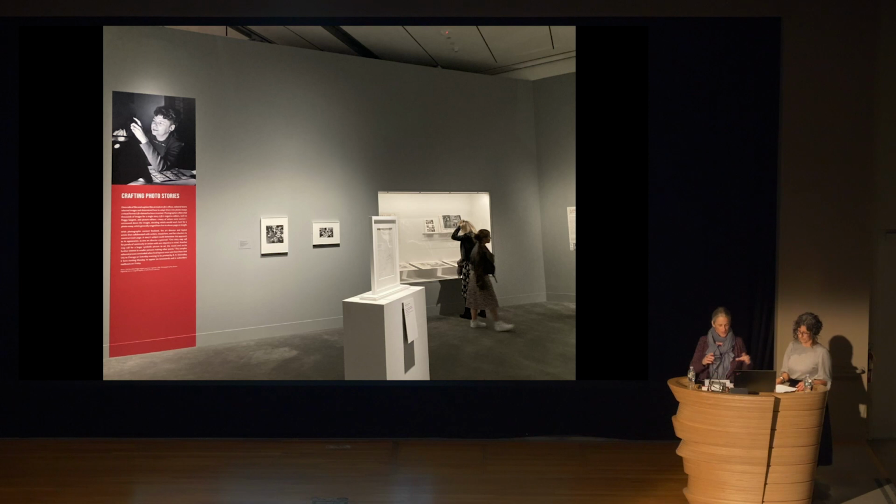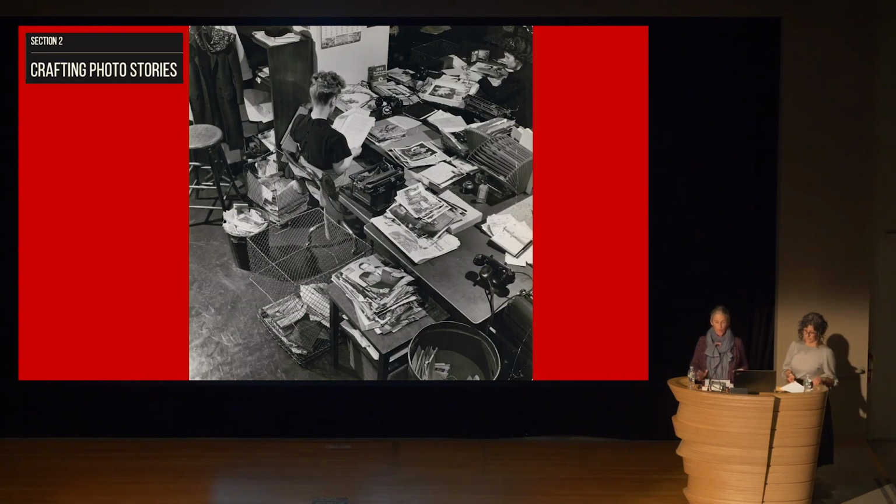So we now are moving away from how the actual photographers worked and how the photographs were made, and we're moving into the second section of the exhibition, which is all about what happened once the photographer had shot the assignment. So we have multiple editors. There was first a negative editor, or as they called it at the beginning, a film editor, and that person would review negatives that were printed on contact sheets and also caption files in order to select images for enlargement that would then be considered for publication.